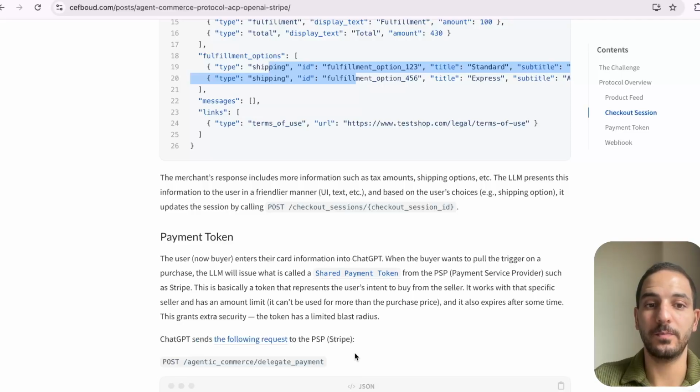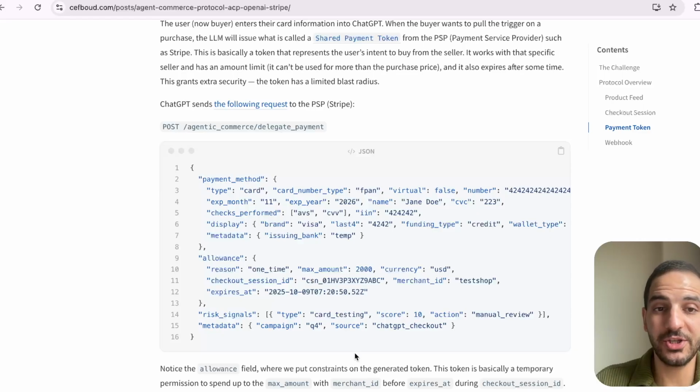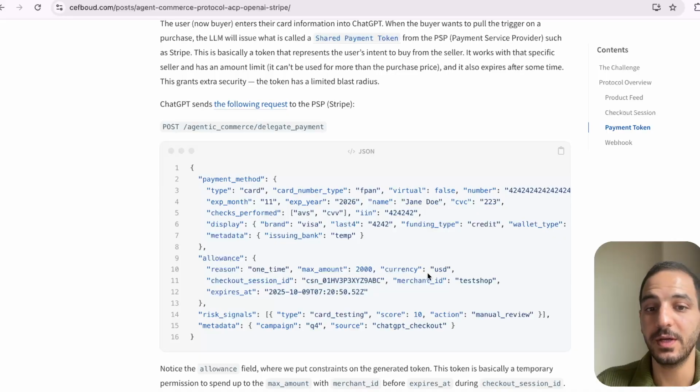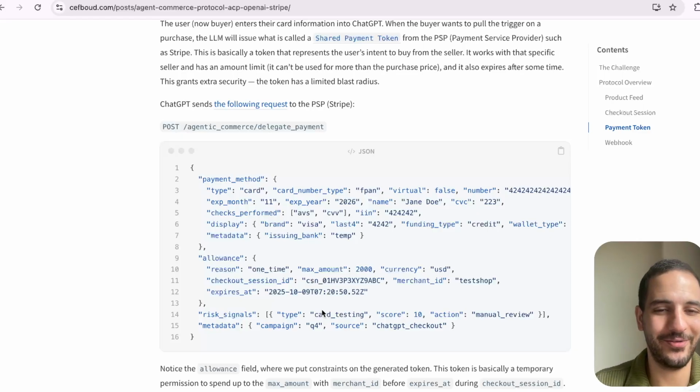And once that's done, the agent is going to interact with the payment service provider to generate a delegate token. So the token that represents our payment card, but it has limited scope, and we can see it here in this allowance field. It's a one-time token. It has a max amount. It's limited to a specific checkout session, the current one, and to a specific merchant, and it expires after a period of time. So even if this token is compromised, the user is still safer anyway.